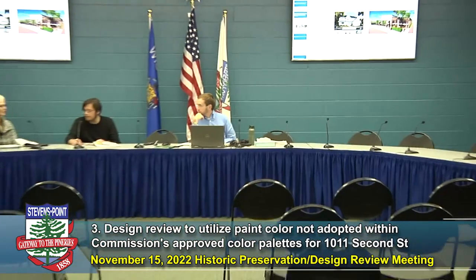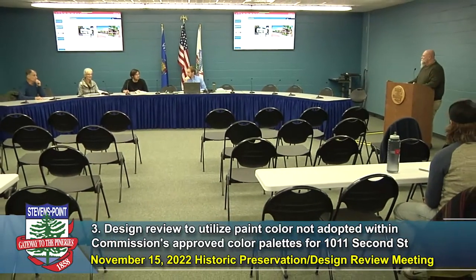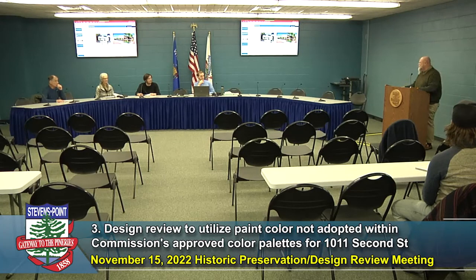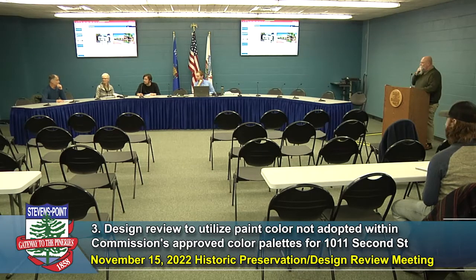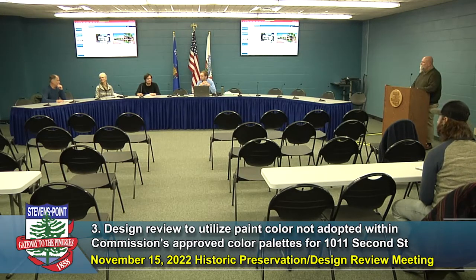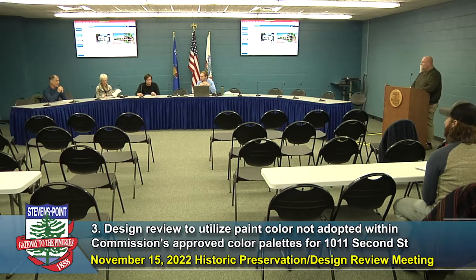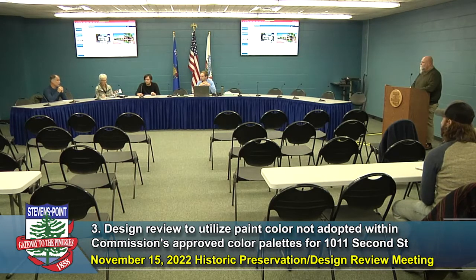I have no questions. It sounds like it's probably a much better color from the start. Oh, absolutely, for matching the structure. Right now, the block is primed, so it looks white as it is, but this will be a much better match. Right. And I actually think this color choice fulfills the intent of our having a color palette, of making sure it's not garish and that it fits in well. This one will probably blend in better with the siding than any of the choices on the palette. So I think it does meet the intent, and I would be in favor of the exception. If you want to do a motion.